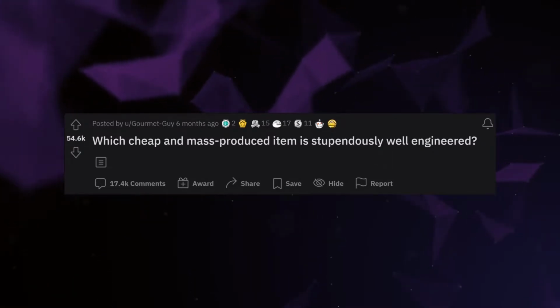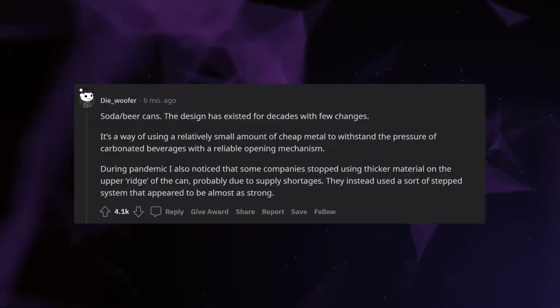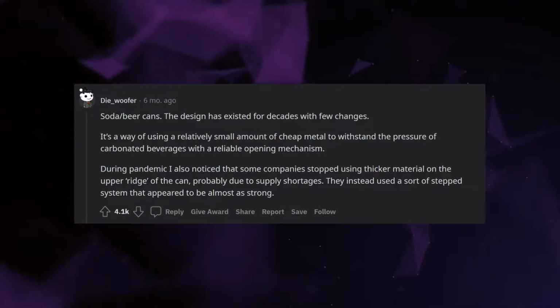Which cheap and mass-produced item is stupendously well engineered? Soda/beer cans. The design has existed for decades with few changes.